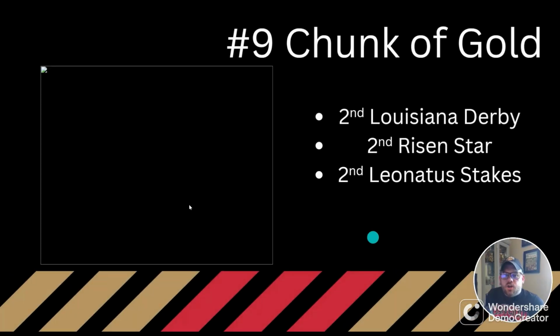Number 9, Chunk of Gold, a recent addition to the Inside Post top 10. Currently sitting 7th on the Kentucky Derby leaderboard. Sorry, the picture hasn't come in. This is a really good one for Ethan West in here. Love that Ethan West has a horse for the Derby. Comes out of the Leonidas Stakes at Turfway Park.